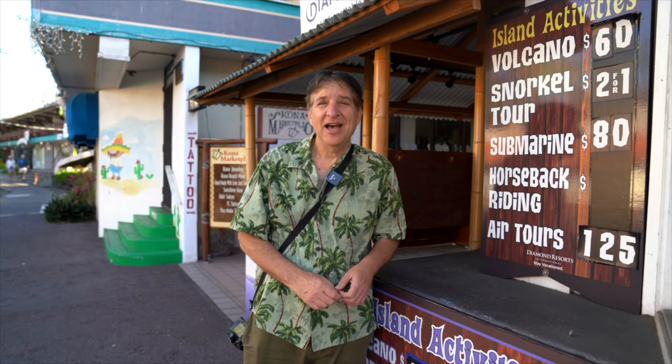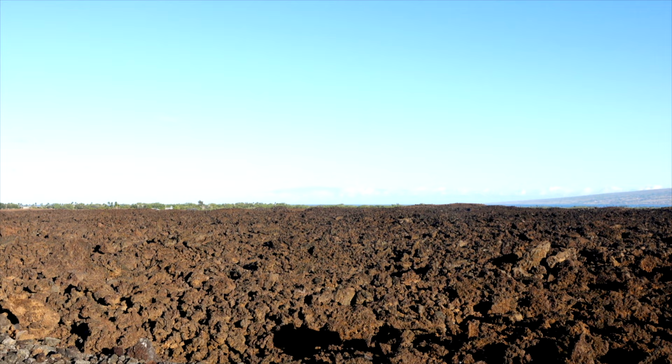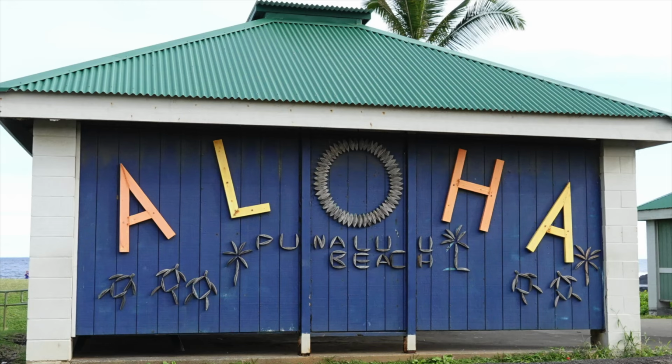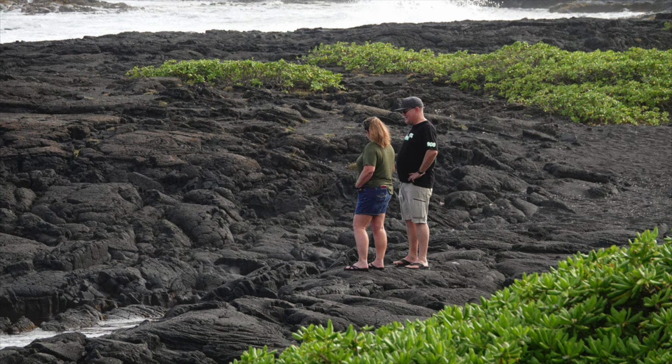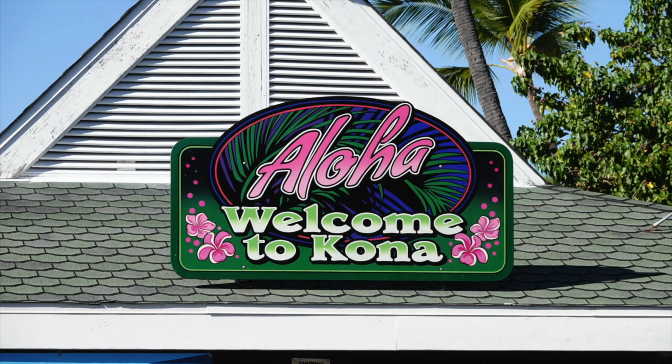Remember that since the Big Island is 4,000 square miles and growing because of all of that flowing lava, well, you're just not going to see miles and miles of white sand beaches like on the other islands. You'll see some, as well as some black sand beaches. Punalu'u, which is in between the Volcano Park and the coffee farms, is where you will see your best black sand beach. And for white sand, we love Hapuna on the other side of Kona, which you'll see in a minute.